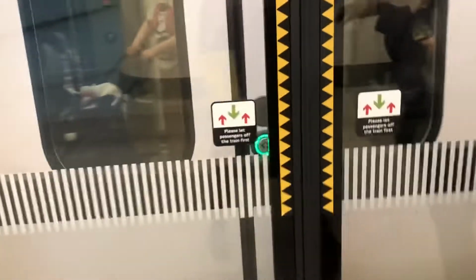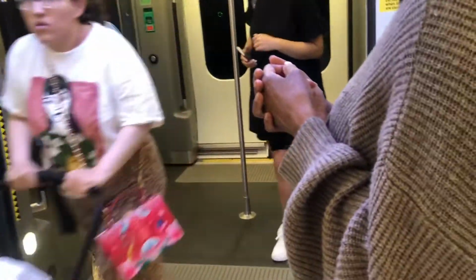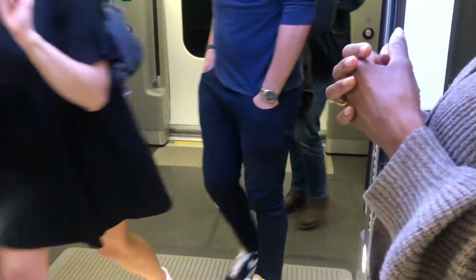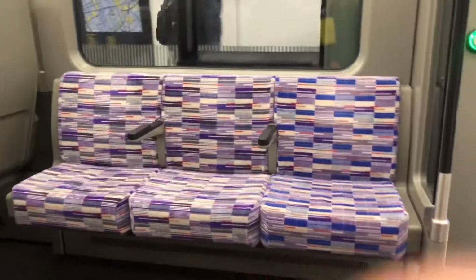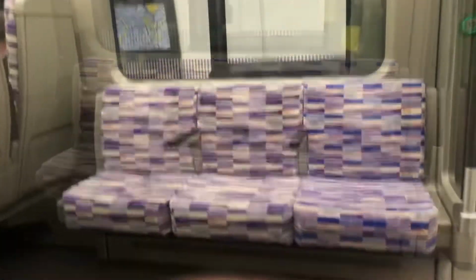Alex, step out the way so people can get on. On your right, you're... Oh, it's a new train. Oh my lord! This looks so nice. It's purple. Oh yeah, of course. I forget about those.